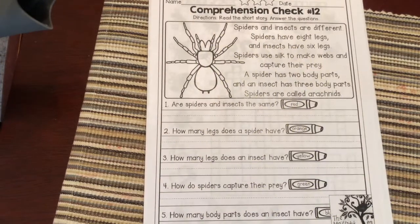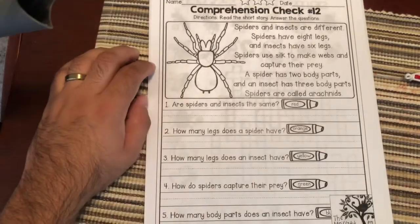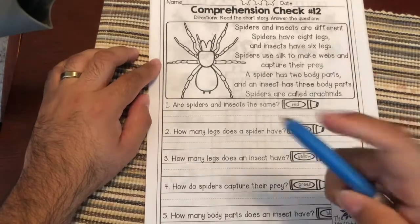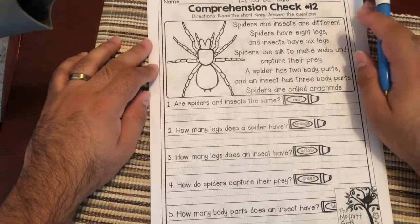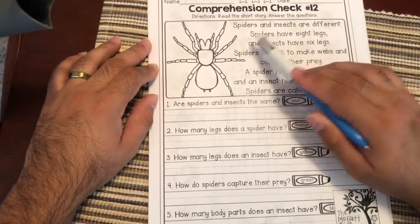Now, I do apologize in advance. I don't have the colors that we will need, except red, blue, and green. So I'm going to get started with this, and I'm going to use the colors that I can. We got comprehension check number 12. Directions: read the short story, answer the questions.